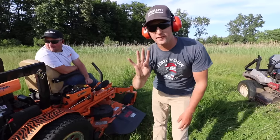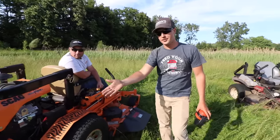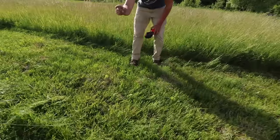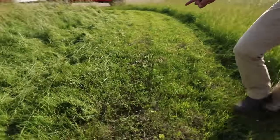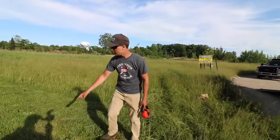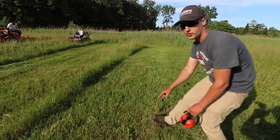Right now we got the mower set at 4 inches. Look at the cut. Scag, this is mine. What else we got? Let's go this way. All right, so here we go. Here's the Scag. Here's the Exmark.